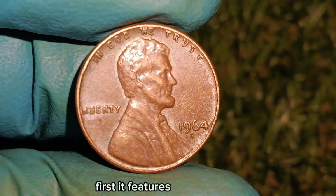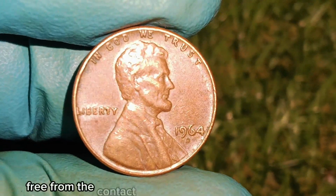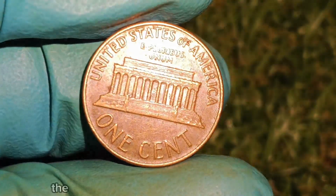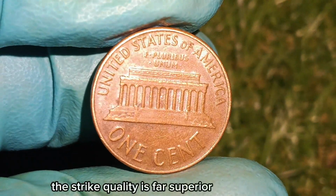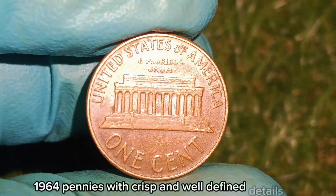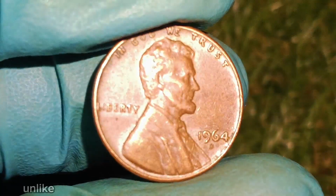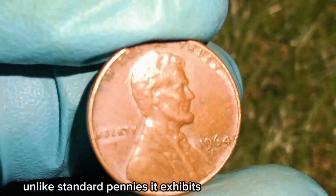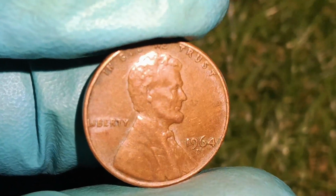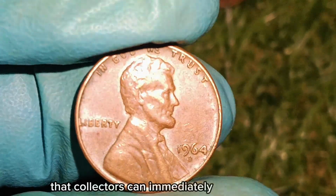First, it features a smooth, satin-like finish, with a polished surface free from the contact marks typically found on coins struck in large batches. The strike quality is far superior to regular 1964 pennies, with crisp and well-defined details, particularly in Lincoln's portrait and the surrounding lettering. Unlike standard pennies, it exhibits a proof-like luster, though it's not classified as a proof coin. This unique finish gives it a distinct appearance that collectors can immediately recognize.